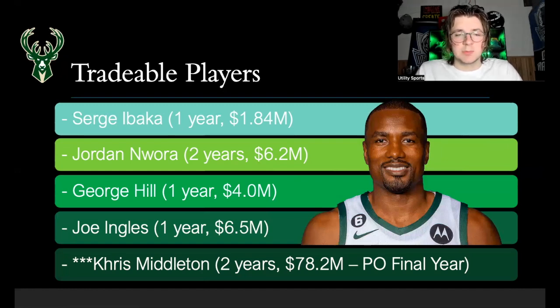Joe Ingles, 1 year, $6.5 million. They used their taxpayer mid-level exception on him this past year, and he's been a pretty nice bright spot for them since coming back. He gives you another one of those connector type forwards where he's able to handle the ball a bit, push in transition with it. He's pretty crafty around the rim as well. Had a really nice ball fake layup a few games ago for Milwaukee. And I think one thing about Ingles too, he can shoot the three ball. So you look at him as kind of one of those important role players. I don't see any way that they would move him realistically.